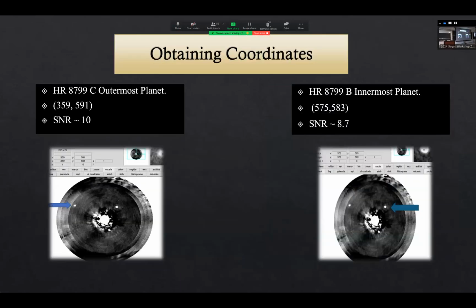As for the coordinates, the project consisted in obtaining some guess values for both exoplanets C and B. For that, we used DS9, as it enabled us to obtain a more precise determination of the coordinates. With that, we measured the raw positions and brightness of the planets. After performing some filtering to reduce noise, we computed the CNR map, from which we obtained values higher than 5 for the signal-to-noise ratio, which means that these two objects can be considered detections.